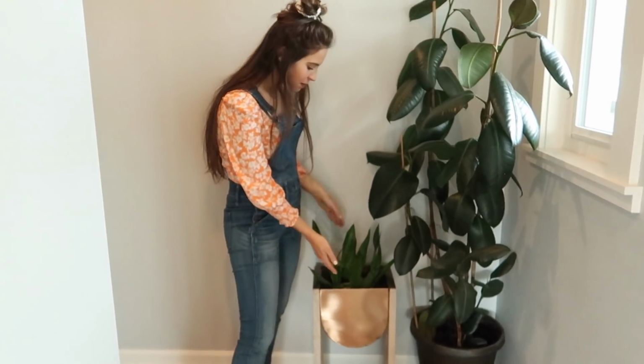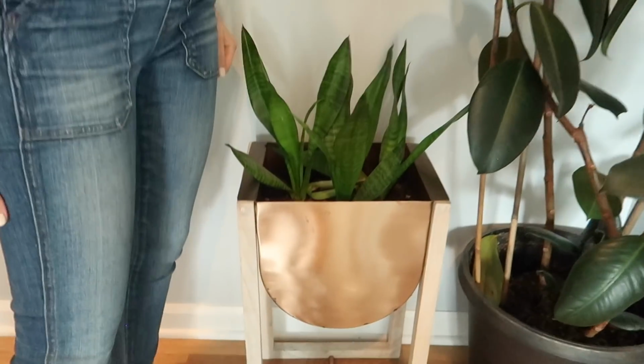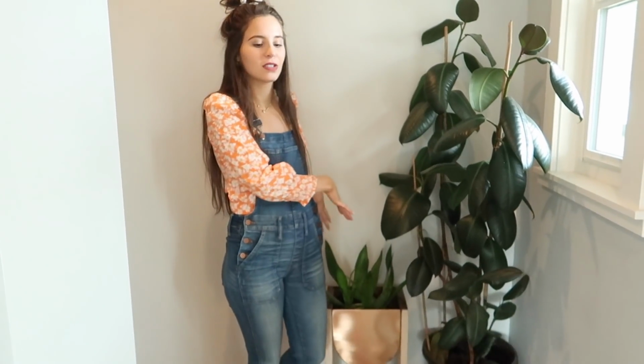And then this is probably my oldest plant. No, maybe. I've had this for maybe like 3-4 years. It's just a snake plant, and I love it. You just don't water them. These are the best plants to take care of because they're so easy. So now we can move down my hallway.